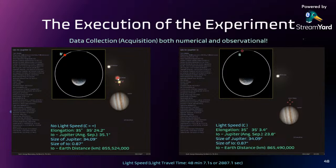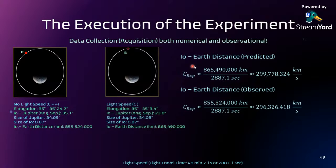And the light travel time would be about 47.1 minutes. So we do that in seconds. So no light speed versus light speed. So here we can calculate the predicted Earth-Io distance, particularly if it's going to be in the shadow. And when it leaves the shadow, we get the new distance right here and we can calculate the velocities.